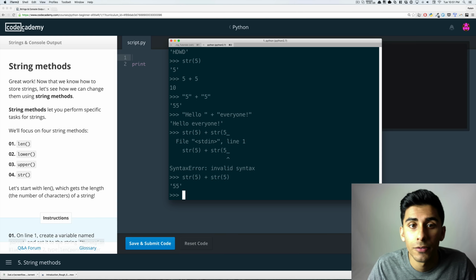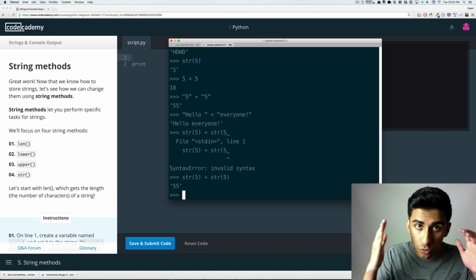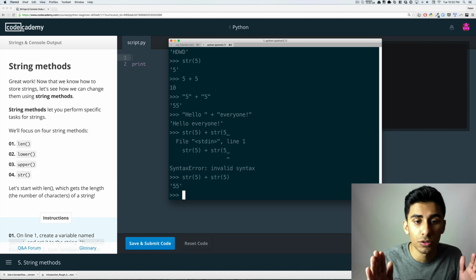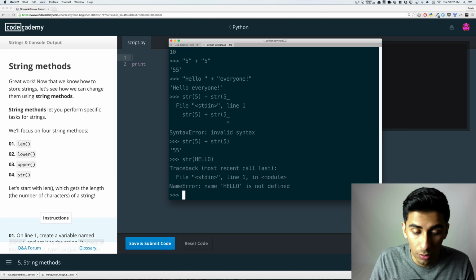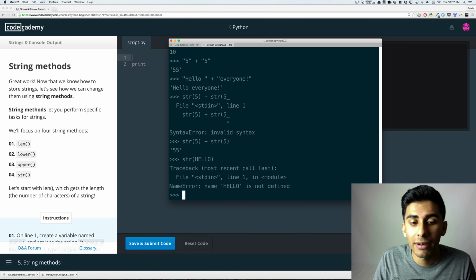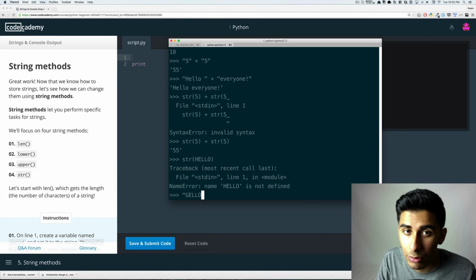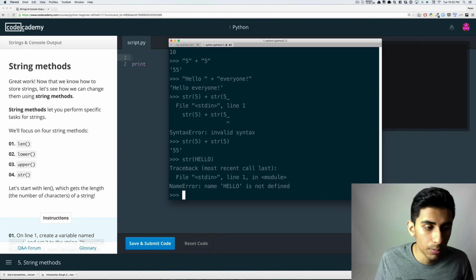And you're going to get 55, of course, because you're taking the number 5 and you're converting it to a string, meaning you're forcefully putting the quotes around it. All it does is put the quotes around it, okay? If you did str of hello, it's going to say undefined variable because it doesn't know what hello is. So you have to do it on something that actually exists, like a number or a floating number. If you did it on a string, it wouldn't make much sense. So it's helpful. All right.